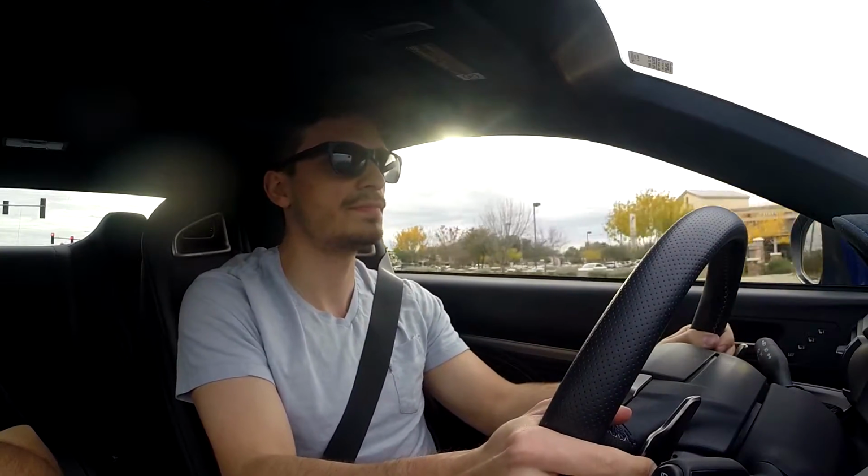So I took that turn kind of quick, and the traction control held me planted through the corner. There was no slip at all, just nice through the corner. I could feel it cutting power slightly. Oh yeah, the steering definitely has a good weight in Sport Plus mode.